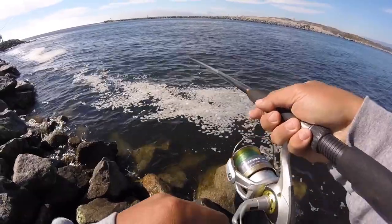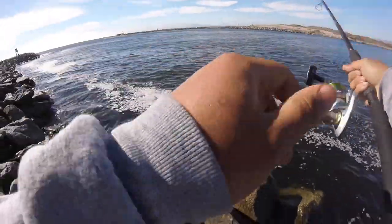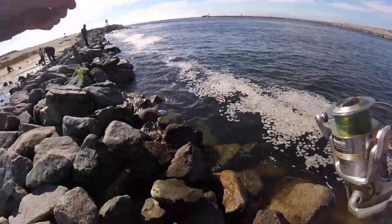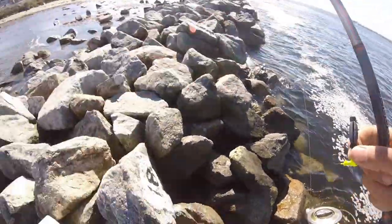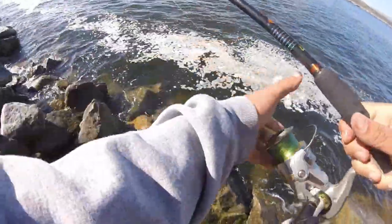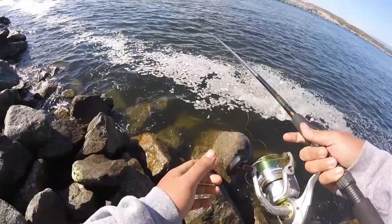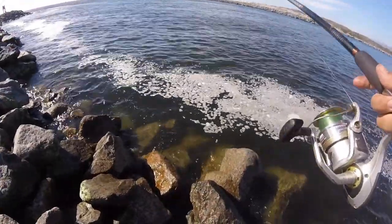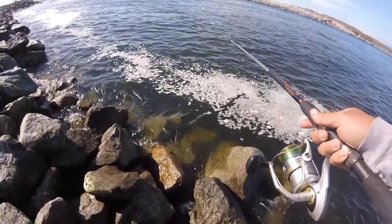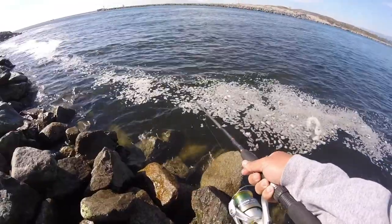Oh, he's got it. Oh, no. Oh! Oh! I hooked that too. There's a good amount of fish in this hole right here, and they all feel a pretty decent size too. Alright, I'm in the hole. See how long it takes.